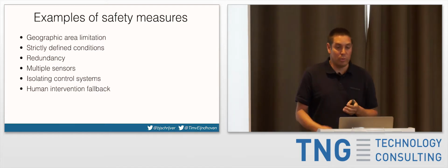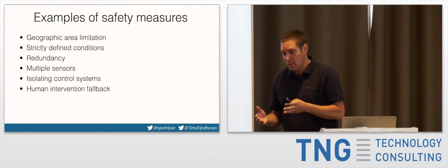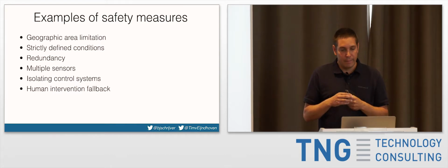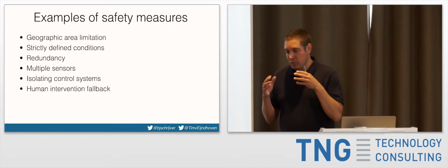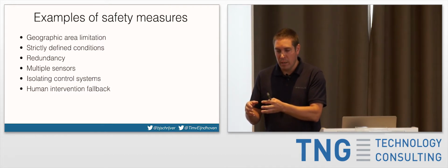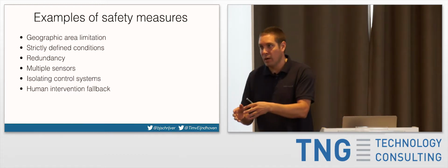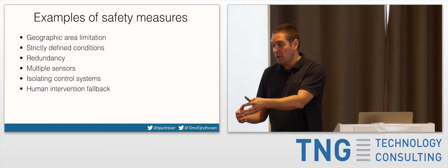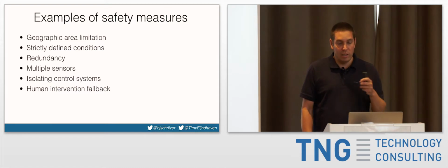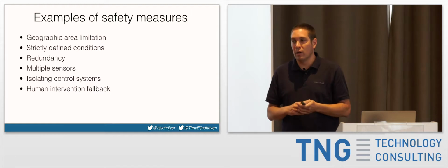And that's the same thing with using multiple sensors. It's also important to isolate control systems because I've heard from some of the guys from Computest, a Dutch IT company, they were able to get access to the driving system of I think a Volkswagen by first connecting over Wi-Fi to the infotainment system and then through a few hops in the car being remotely, I think, able to lock and unlock the car or something. So that was quite scary. And obviously a human intervention fallback is the best legal way of handling self-driving cars at the moment.